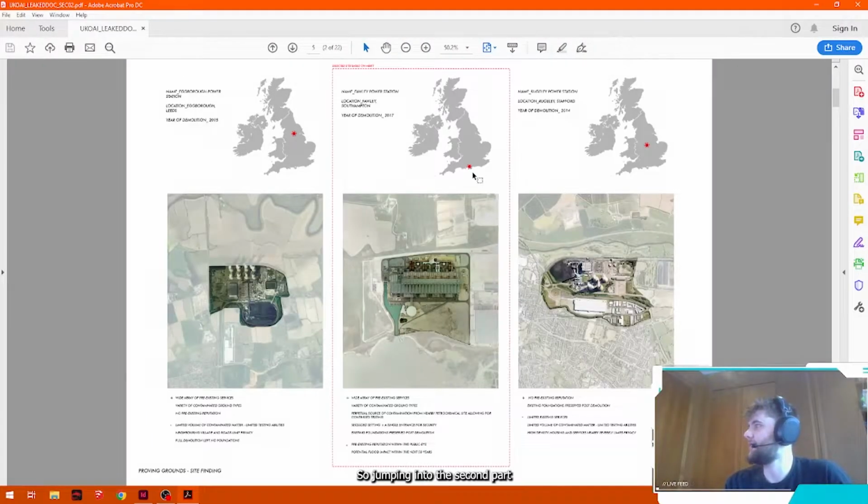So jumping into the second part of this leaked Fawley document found on the subreddit we discussed in the previous live stream, we can see here in this first image that there's a lot of site finding going on. There's an obvious attempt to understand. You see here there's 3 different power stations. They've obviously selected Fawley Power Station as their site moving forward.